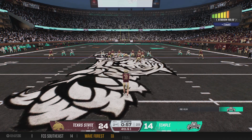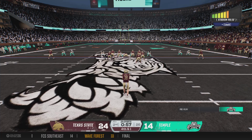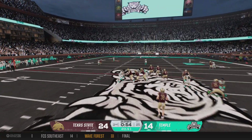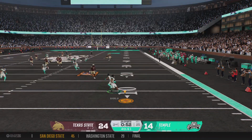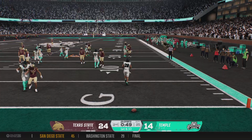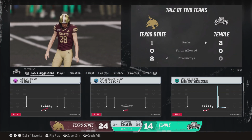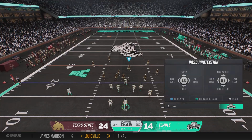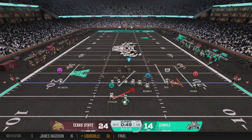We got a timeout here late in the first half, and they'll try to get more points on the board before the break. Punt is in the air on fourth down. And the punt will hit at the 7, and they can't corral it. It goes into the end zone. It'll come out to the 20. And let's see what kind of ball plays this offense has ready.